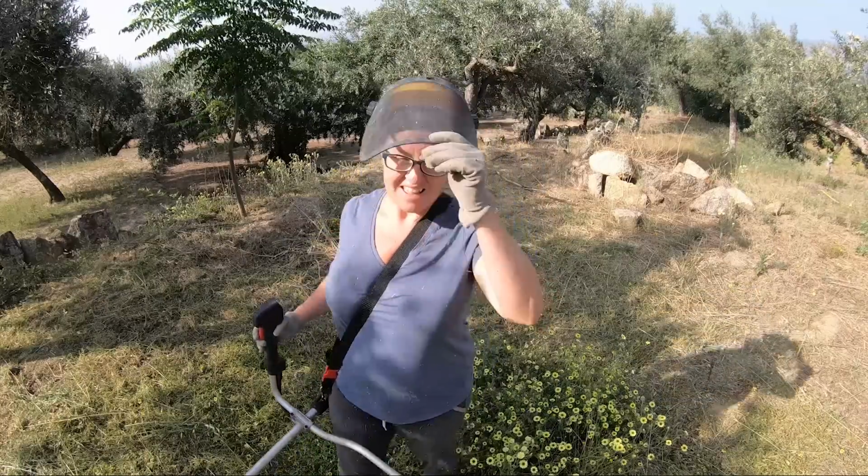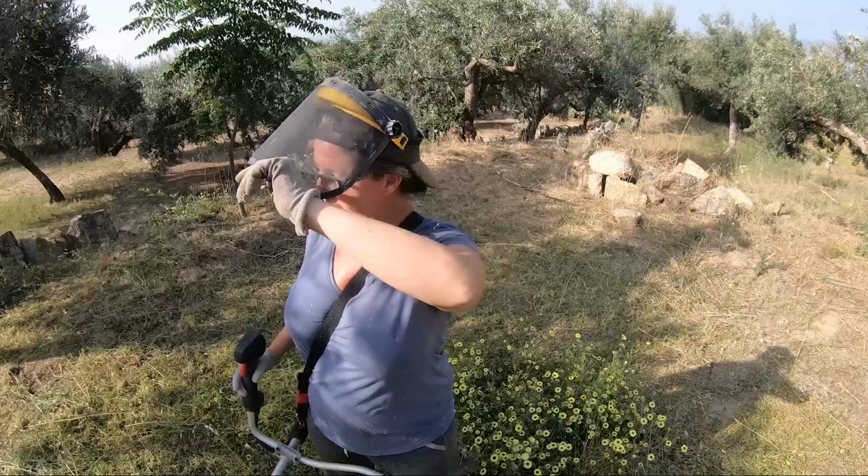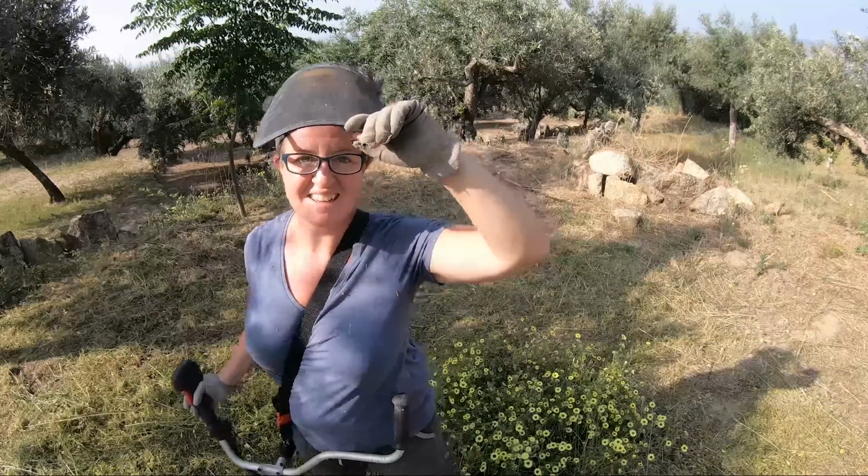So you get the idea. I'm doing a lot of strimming. I have lots of grass to cut. Let me show you a little before of this terrace, and I'll check back in again when it's all done.